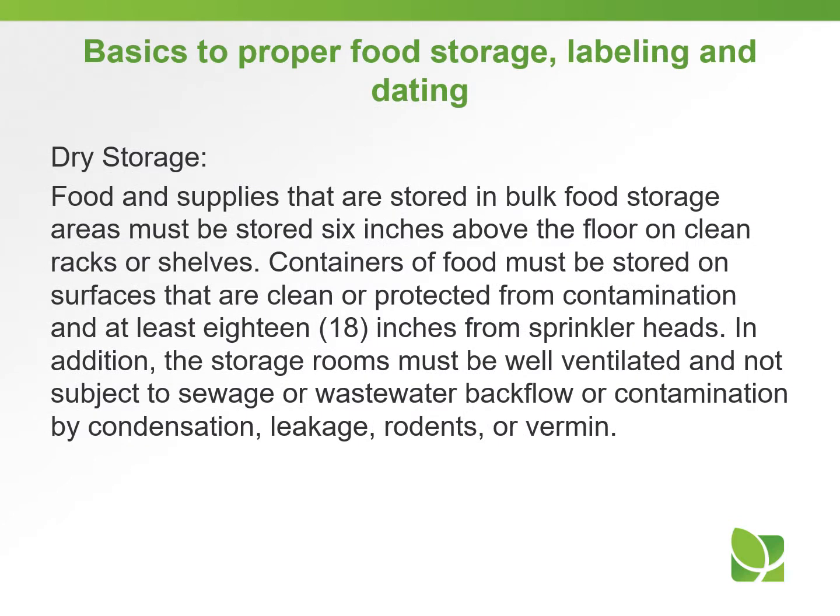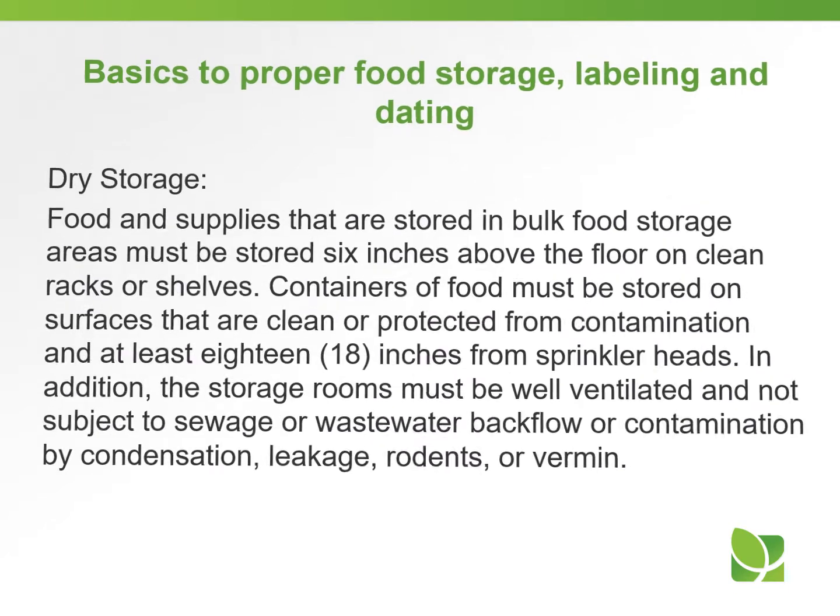Dry storage. Food and supplies that are stored in bulk food storage areas must be stored 6 inches above the floor on clean racks or shelves. Containers of food must be stored on surfaces that are clean or protected from contamination and at least 18 inches from sprinkler heads. In addition, the storage rooms must be well ventilated and not subject to sewage or wastewater backflow or contamination by condensation, leakage, rodents, or vermin.